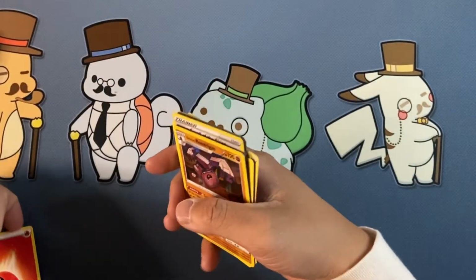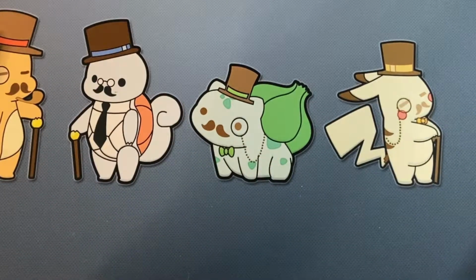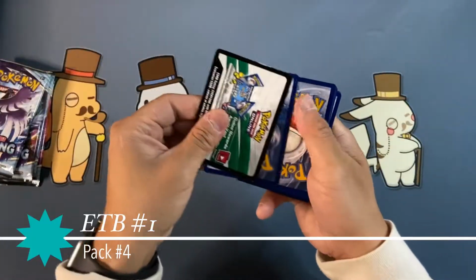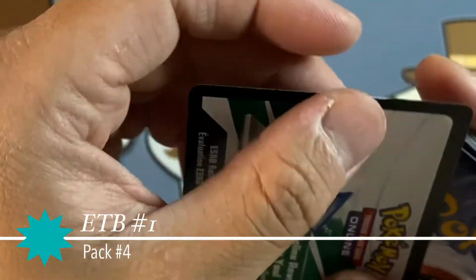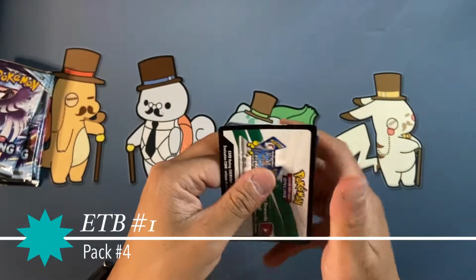Again, not the strongest start for this ETB. This is the one that I got from the LCS. So we'll see what happens. We do have a white coat though. But wow, look at this. This white coat was just produced so poorly. Take a look. Oh my gosh. It's really bad.